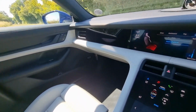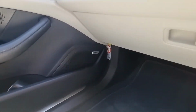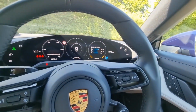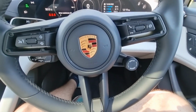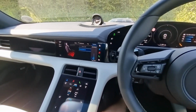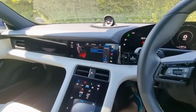And you get the Bose surround sound system in here as well. And you can see the speakers down there. That comes in at £956. But all in all, yeah, it's a really, really nice place to be. Very easy to use, very intuitive. Controls on the steering wheel just make sense. You've got your cruise control and all that sort of stuff down here. We've only got the car for the day, jumped in, got off straight away. Very easy car to get to grips with, and it's just a nice place to be.